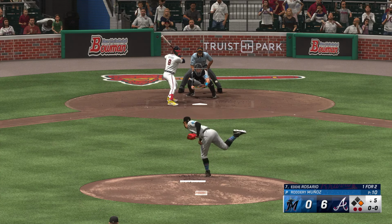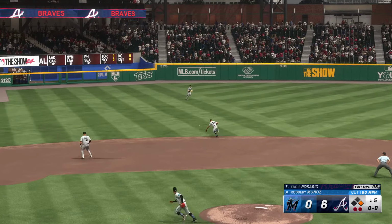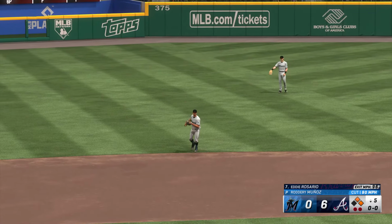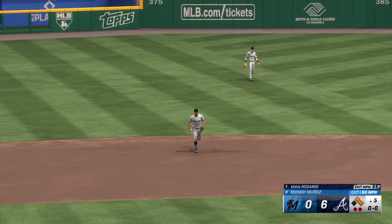And now Eddie Rosario. Worm burner into the outfield for a knock. Throw stops the lead runner at second. Two on and two out.